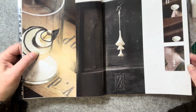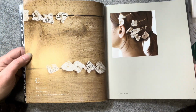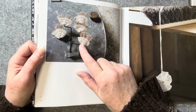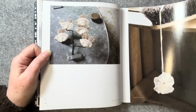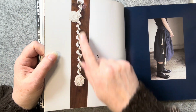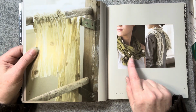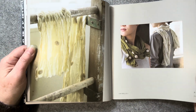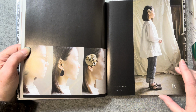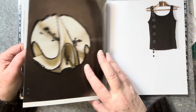An earring, there they are. Pins for your hair. Look at these little ones, little hats. They look like little jellyfish or something. Little belt. I like this sort of dangly thing. Little bobbles for your scarf. It's amazing. Like the earrings. Maybe I thought she was Japanese because I saw this picture and thought that looks like a person.